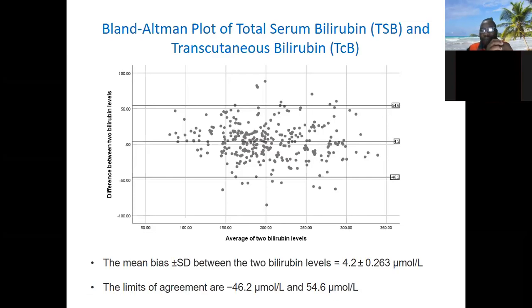So what is the summary? The mean bias plus or minus standard deviation between the two bilirubin levels is 4.2 plus or minus, sorry, I made a mistake here. I was changing something and didn't change it. The standard deviation is 25.7. When we calculate 1.96 of the standard deviation and add and subtract it, it gives you the range: minus 46.2 and 54.6.